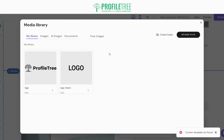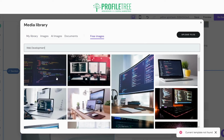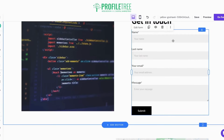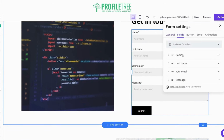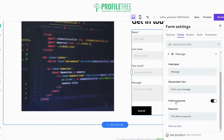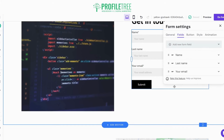So again, edit this image. Free image, we'll go for web development this time. Just click on this. And then everything is pretty much generated for you. Now form settings, you can go ahead and modify it a little bit. You can modify your fields. So you can remove fields, you can edit them. So it just depends what you want to do with this one. So you can see how you can remove that field. So say I didn't want this field, the message one, I can remove it.